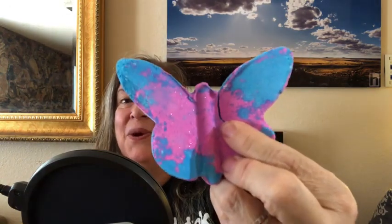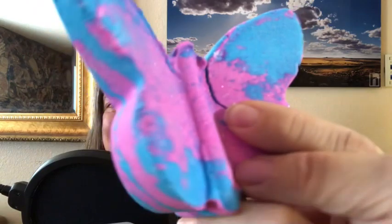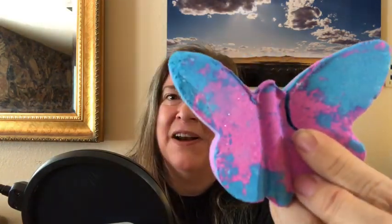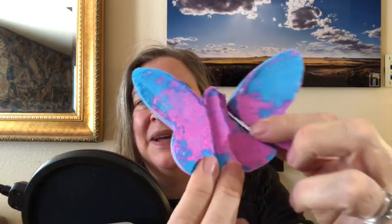The first thing is a bath bomb, and this is called Rose Butterfly, and it's got some glitter on there if you can see it. And this makes some of the prettiest bath art in the tub. And it's got a lovely rose fragrance. And it's got a crack in it where the wing fell off there.